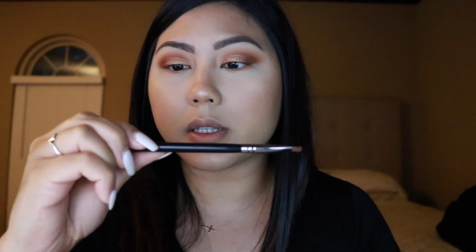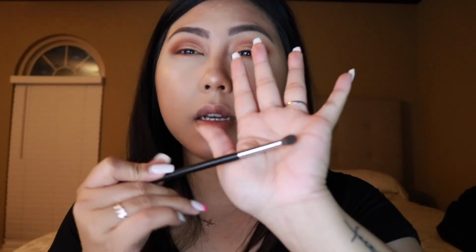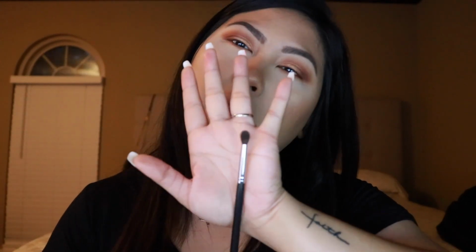And then taking this flat definer brush, this is M432. I'm going to take the darkest shade that I used on my outer V to define my waterline. And then I'm taking this brush right here. This is the Morphe M506 brush. It's a small crease brush, but I'm going to use that since I can't find my other brush. I'm going to use this to blend the bottom lash line.